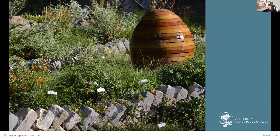People talk about how sometimes California native plantings are not so pretty. I think this is really beautiful. What I wanted to say is that in pollinator habitat, it's really important that you have not just plants, but structures. It's really important to have a water feature if you want to attract pollinators. And also we put these cobblestones in. This is at the gardens at Lake Merritt in Oakland. This is a California native pollinator garden.